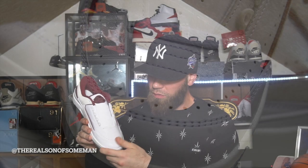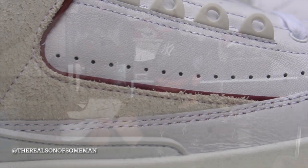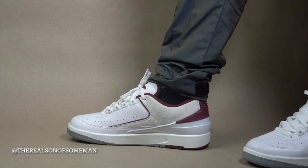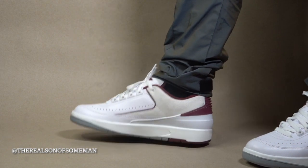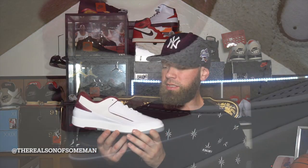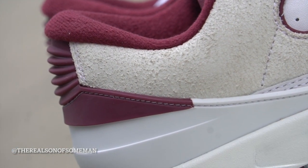I actually like the way the creasing looks above the midfoot here. You got your perforated holes all the way from the midfoot, circling around to the inner part of the shoe. Basically, what's going on the inside is going on the outside. You got your Cherrywood red piping. Mentioned before, you got the long hair suede that also wraps around almost the entire shoe. It stops here at the midfoot, wraps up to the back.